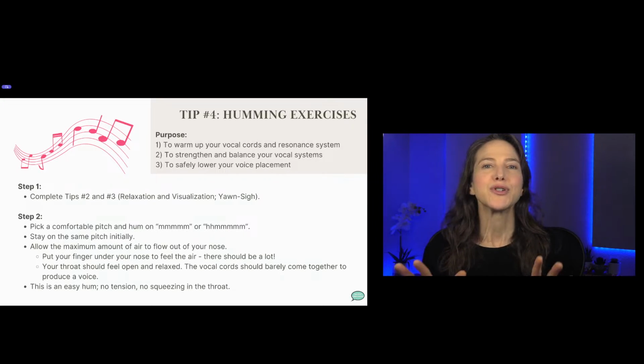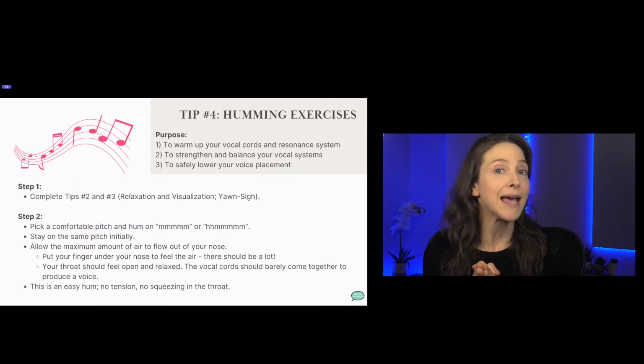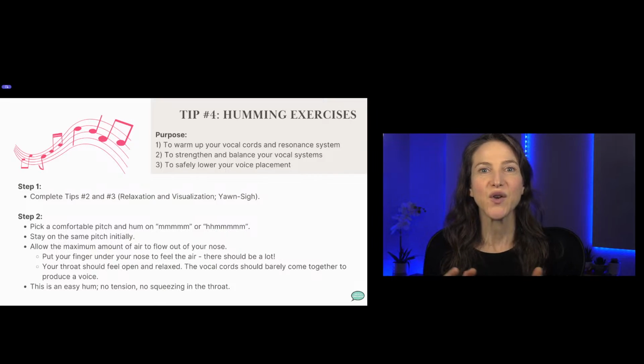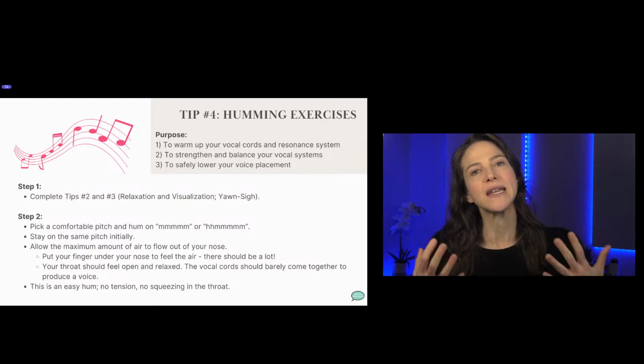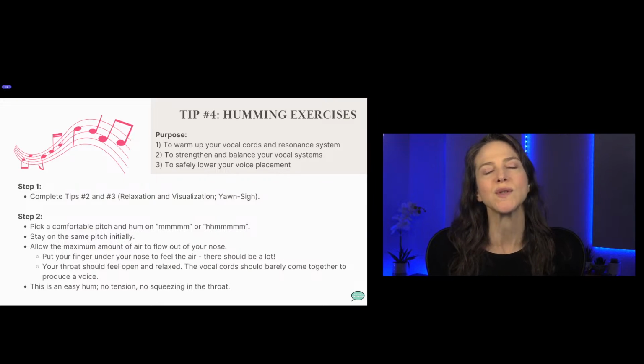Now, step number 2. So pick a comfortable pitch and hum on the M sound, or you can say hum. Either way, it's an M consonant. So that's important here. You want to use a nasal sound to do these exercises. I think the M is the easiest, although you could use an N consonant or an NG consonant. But today we're going to use the M consonant.